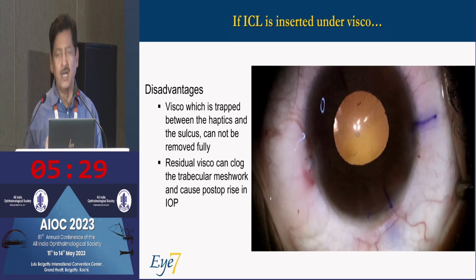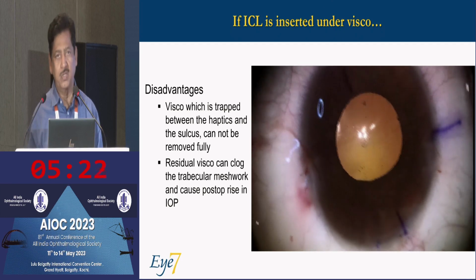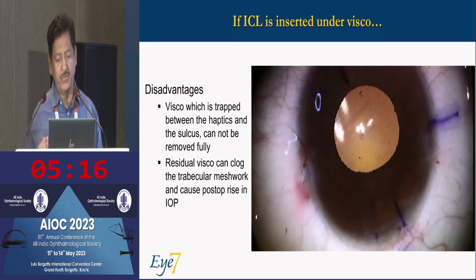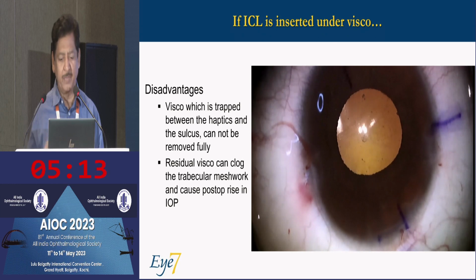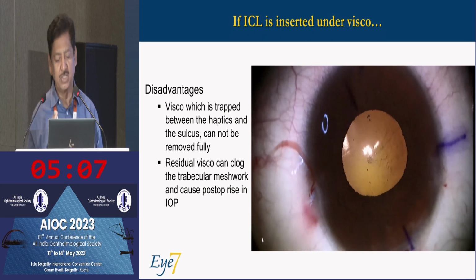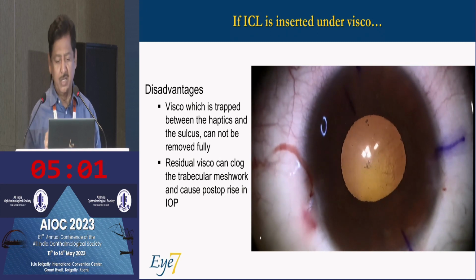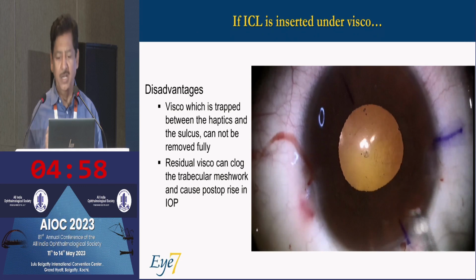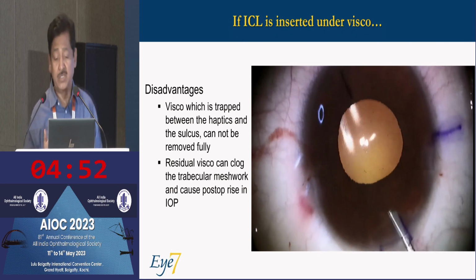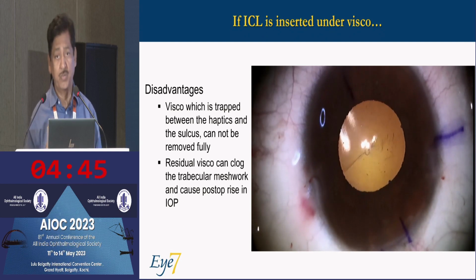Now, in this case, I had thoroughly removed the visco for a minute, but when I took my irrigation aspiration out, the IOP came down and the vitreous started moving in under the ICL from the periphery to the center, and through the central hole, it kept coming out and out. See, despite the 1 minute of irrigation aspiration, there is still visco there, which was trapped in the haptics. I do a little irrigation again to take out this visco, and the moment I come out again, the pressure comes down and then more visco starts coming out. So you can imagine how much visco is still getting retained even after a thorough visco removal of 1 minute.